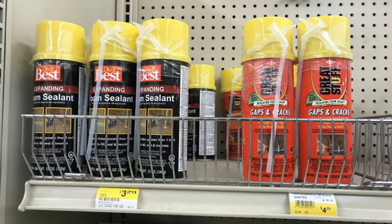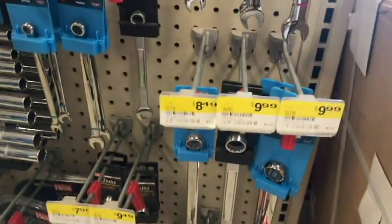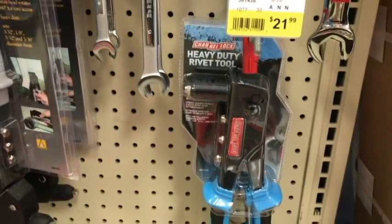Okay, over at Home Depot, they sell this chemical called Dow Instafoam, but over here they have the Do-It-Best style, a little bit cheaper, and it's great for filling in voids. So I was looking at their wrenches and socket aisle. They did offer a lot of Channellock, which I was actually surprised. I haven't seen this much Channellock product out of any store that I've been in so far.